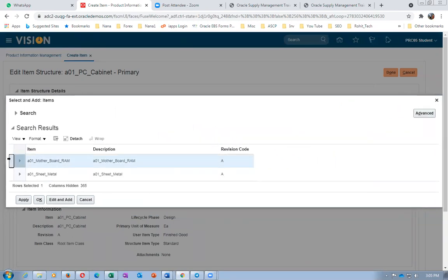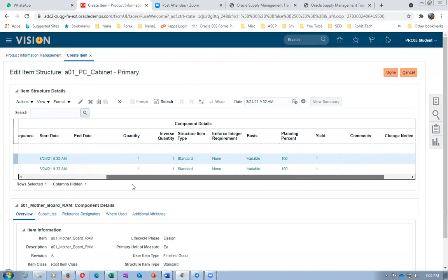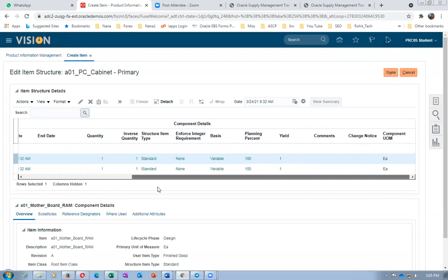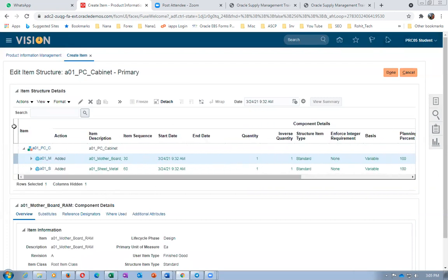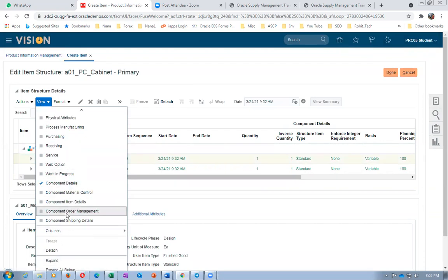I will now select the left-hand side, then with control I'm selecting the next one also. Click on apply, and then click on OK. By which these two components are getting added now. So this bill is now going to have two components. And then we'll be having a lot of discussions in the manufacturing area. Now I will enable, you go to the view, and then I will say component order management.